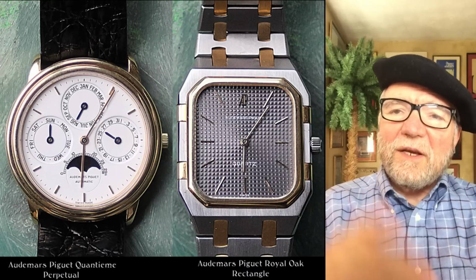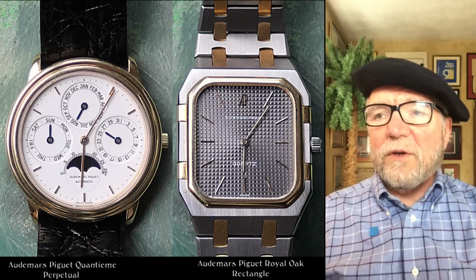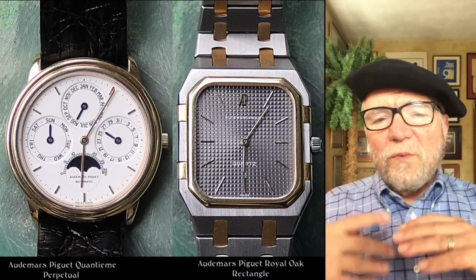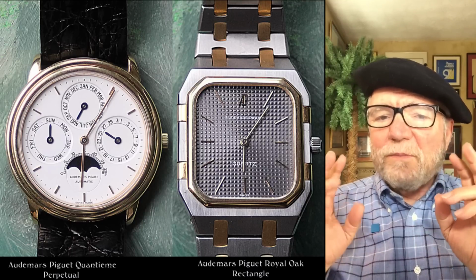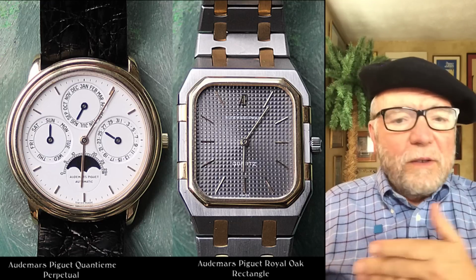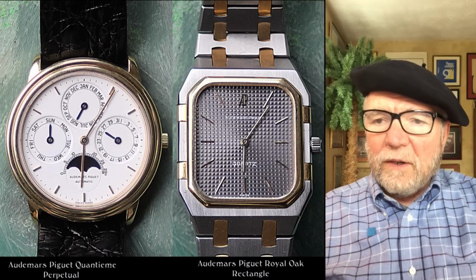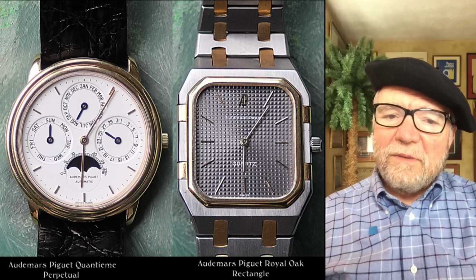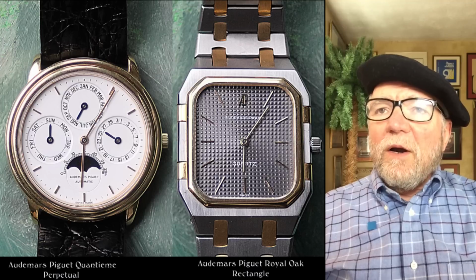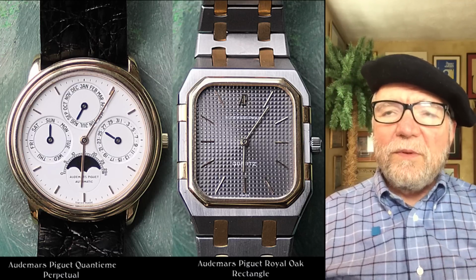This is another thing I think that Zack has done, is say, oh, you've got to have this kind of Royal Oak, you have to have this kind of Vacheron Constantin, or whatever else is the correct way to have one. You can't have a quartz. Why not? Audemars Piguet makes their own quartz movement in the same way that Rolex does. So it's a 100% Audemars Piguet watch. All right. So this is another thing, and this takes time.